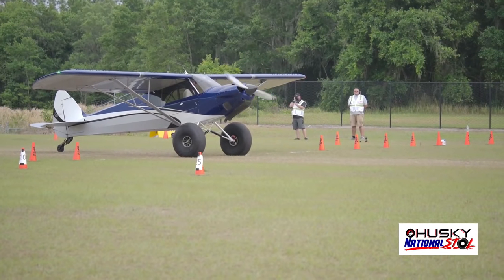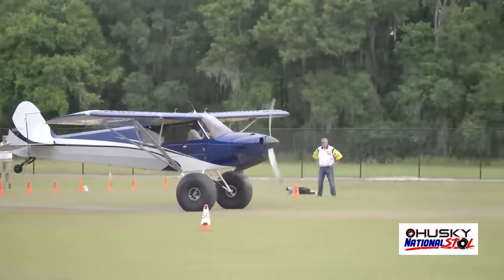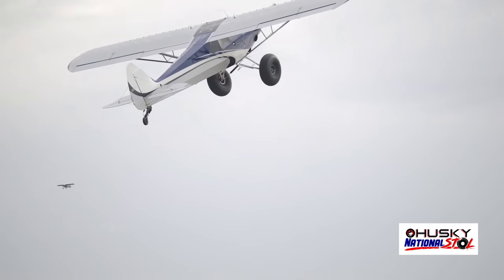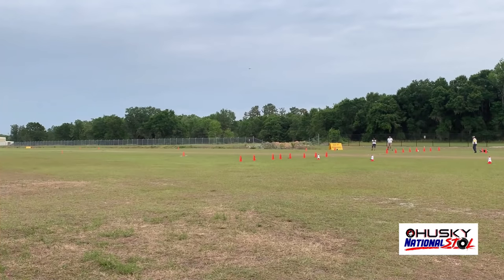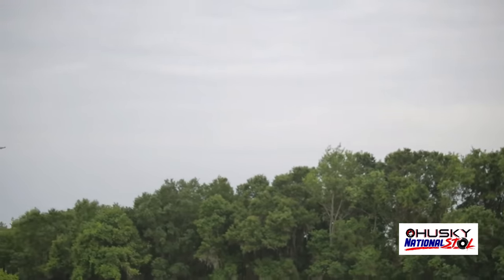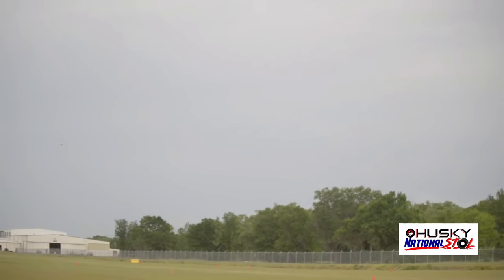That was nice. Incredible. Easily less than 100. I'll tell you what, the raw display of horsepower and aerodynamics and pilot skill is unbelievable, on display here at the Husky National STOL Demonstration at Lakeland Linder Airport. That's Sun 'n Fun, Paradise City, 2021.